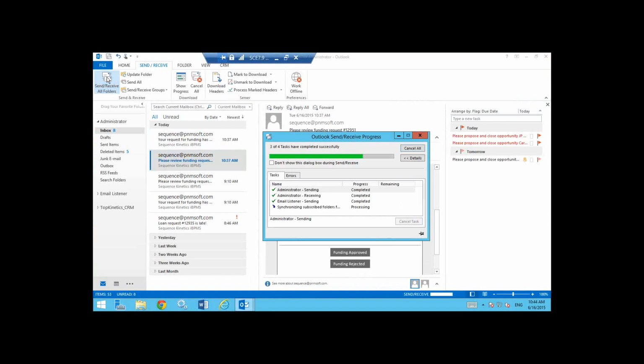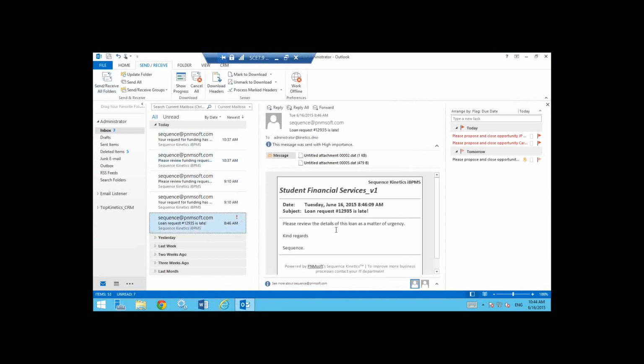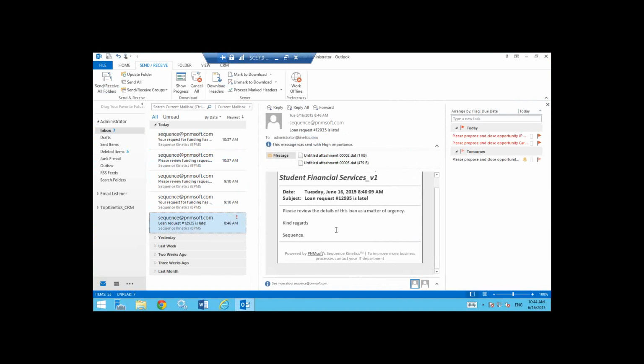Other areas that we have within the system is the ability to have escalations. So if a loan is not being reviewed in a timely manner, if you're not getting the job done, then you can escalate that loan. And here we have an example of an escalation, and we've marked that as important as well.